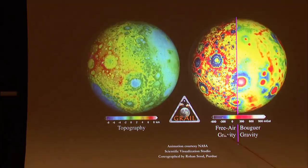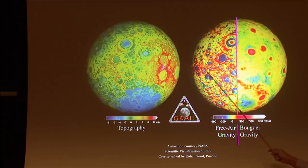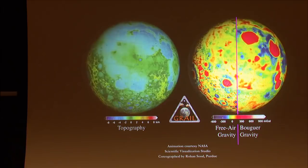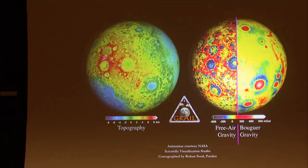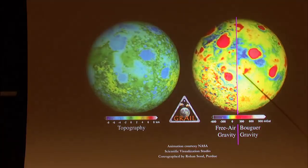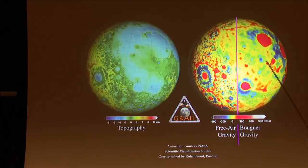You may be able to see that most of the craters, most of the topography, is reflected in the gravity. In fact, it's distressing. The moon is kind of boring in terms of gravity, because most of the gravity field is correlated with topography, much more so than on the Earth. So what we've done on the right-hand side is show the gravity field with the topography removed. Something for those geologically oriented people, this is Bouguer gravity. That is, we've taken off the topographic contribution to the gravity field.